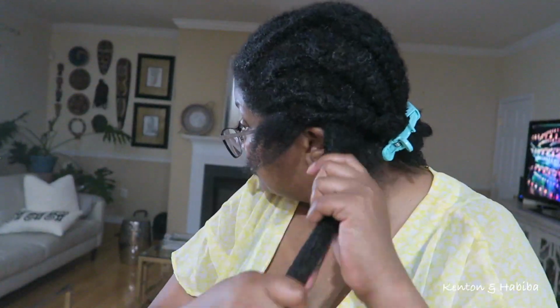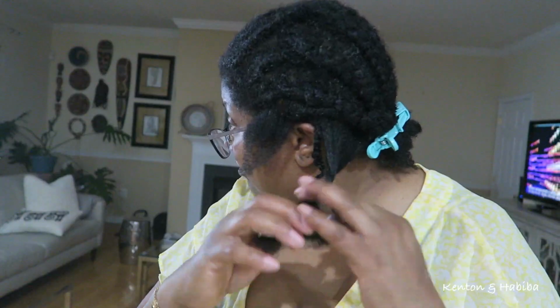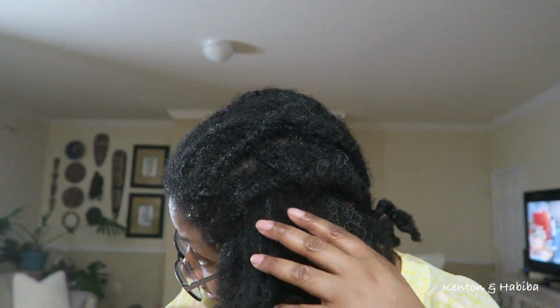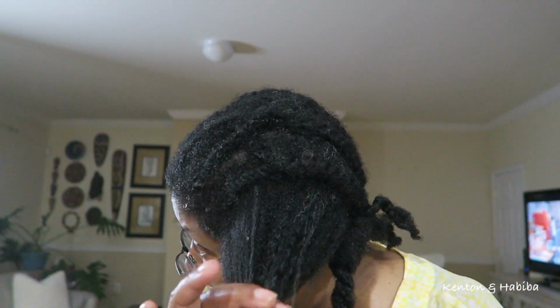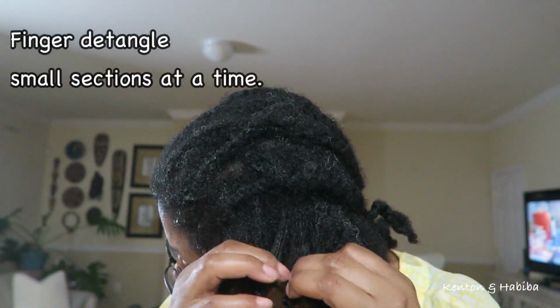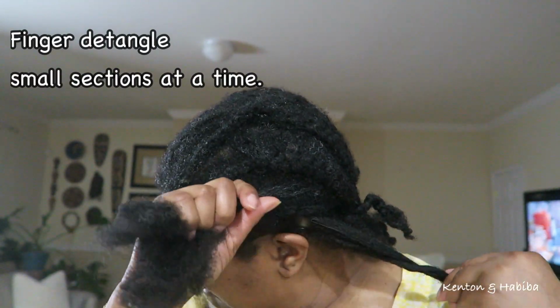I can really detangle my hair without using a comb because I can feel the knots. I can feel if there's any tension, and running my fingers through my hair really allows me to feel the condition of my hair without yanking at it or without being too aggressive. You can see I'm unraveling the braids. And with each section, again, I run my fingers through the hair and kind of section it out in small portions. And that also allows me to really get out any shed hair.